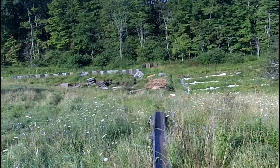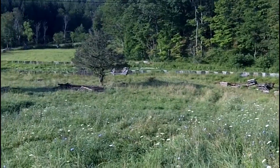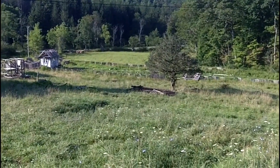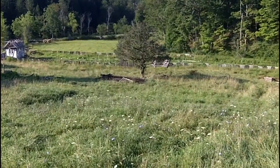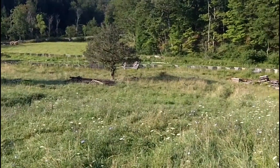But the short answer is that right over here are the charred timbers from David Frazier's barn, which burnt 2 or 3 years ago. The timbers were going to be firewood, and I said, "Hey, can I have them?" And they not only said yes, they brought them to me in a dump truck.